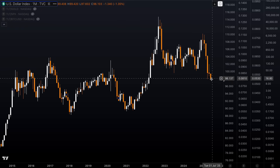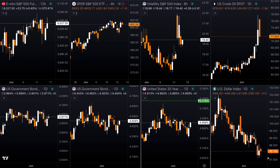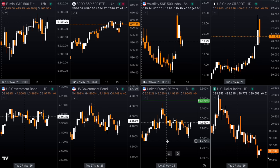So I would say also keep an eye on the dollar. If this breaks and makes a new low in the face of these heightened geopolitical concerns, you see bond yields moving up, as we were looking at. You see oil moving up. It's not a good situation to find yourselves in if you're the U.S. government.